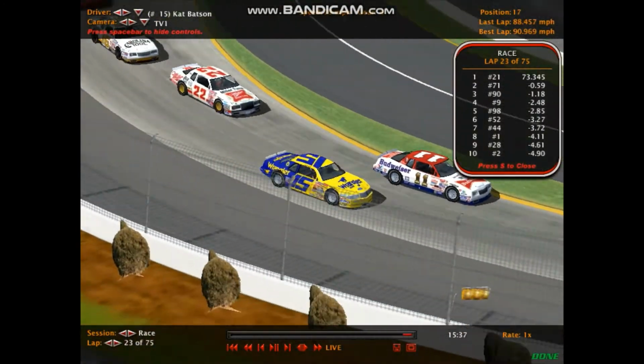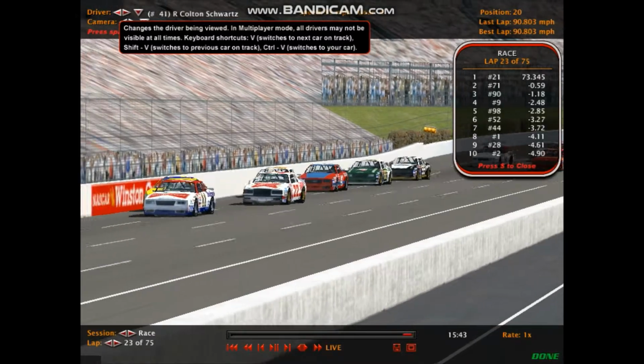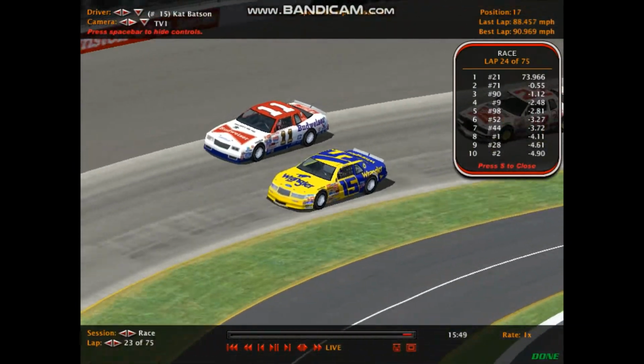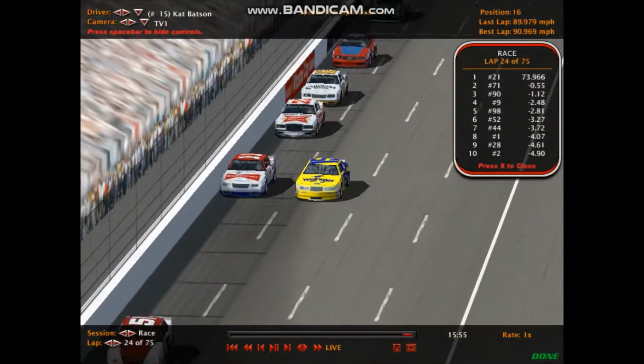Dylan Poteet runs 18th. 19th right now is Nathan Hudson. 20th is Colton Schwartz. As they come off turn number 2, in the meantime, Cat Batson is now trying to get back around the 11 car of Zach Winkle. They go through turns number 3 and 4. Ford on the low side, Chevy on the high side of the track.